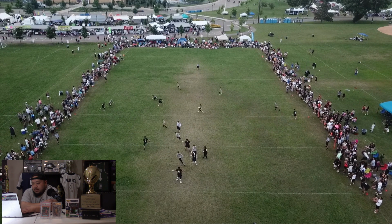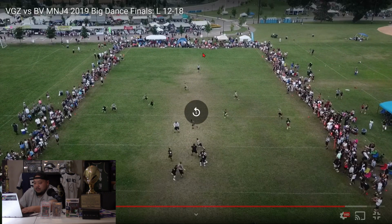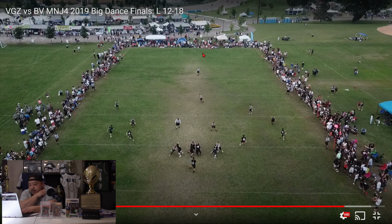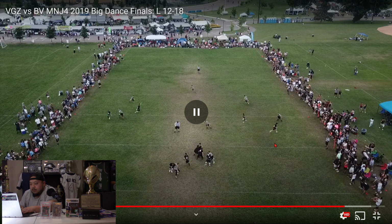O-line does a great job again. Lee makes a couple guys miss. Let's look at the routes. So we got switches. We got a slant. Or was that a post? And an out. That window's there.